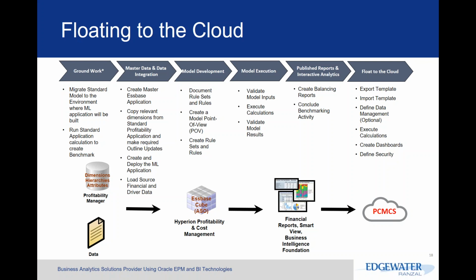We're going to copy over our relevant standard profitability outline into that newly created ASO master application. We're going to make some changes to the outline to make sure that it's now relevant for Management Ledger instead of standard profitability. And then, of course, we're going to deploy our application and the associated database. And finally, we're going to load our data.